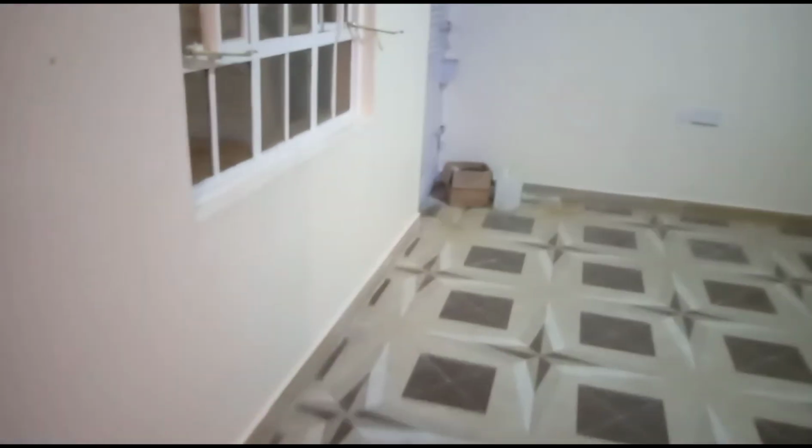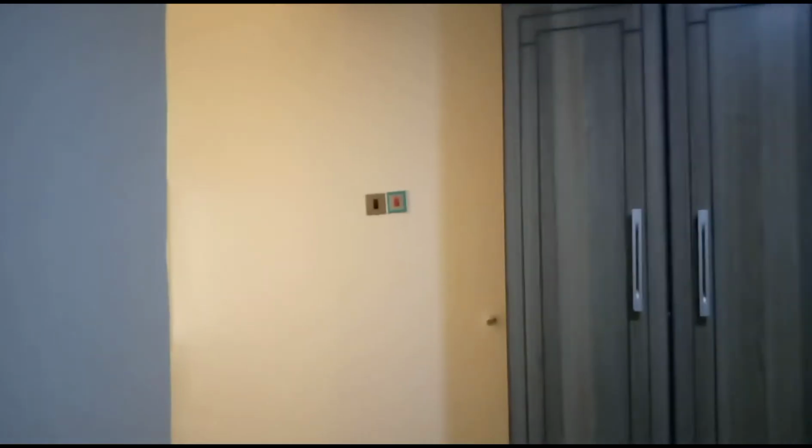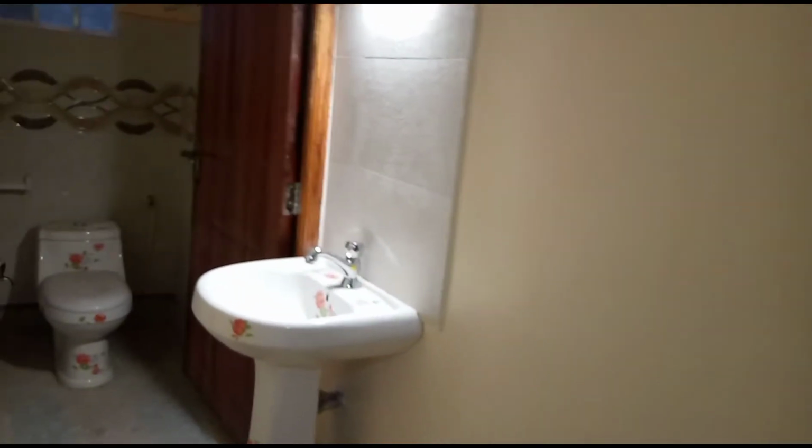So the master bedroom is spacious. Kitanda ni 6x6 inatoshea. The bedroom is spacious. Iko na wardrobe zake. You guy, my guy. Whoa! So hizo ni wardrobes. Those are the wardrobes. We have toilet inside the master bedroom, of course.